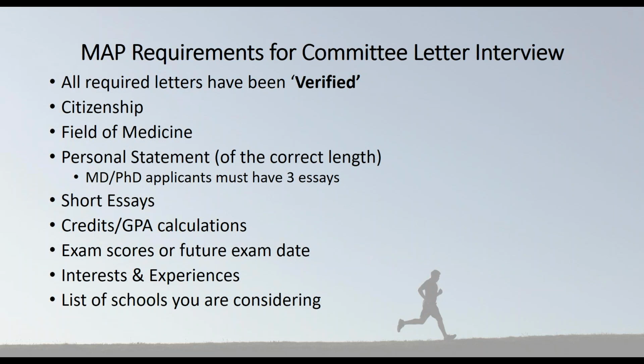You'll have to have input your exam scores or a future exam date if you haven't taken it yet. Complete the interests and experiences sections, filling out the areas in each interest and experience of what you learned and what you contributed to those experiences, and providing a preliminary list of schools you're considering applying to. And this can be a working list.